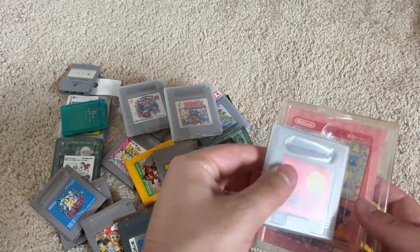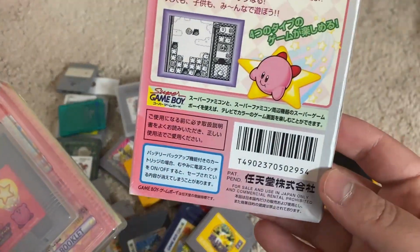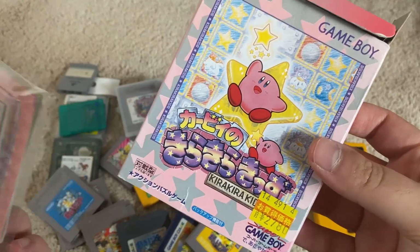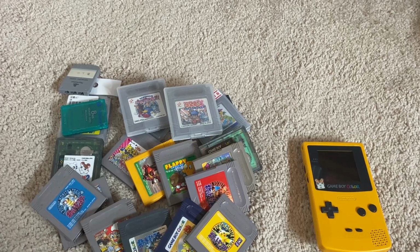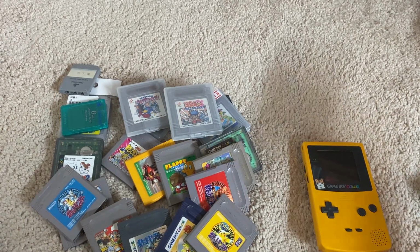But yeah, this is a fun one, and again, I don't think this one was released outside of Japan. I could be wrong, but this was also a very late release on the Game Boy. I think it came out in like 1997 or something, right before the Game Boy Color came out, which is pretty interesting. But yeah, this is a fun one if you even just want to download it and play on an emulator if you're into retro stuff like that. And sticking with Kirby here, wait a second.